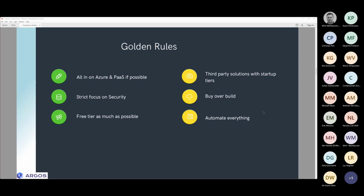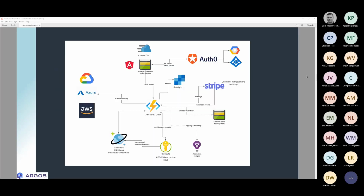So buy over build. And over the last 12, 13 years in IT, from day one, I had to automate everything, and I still have to automate everything. If it can be automated, and almost everything can, we automated it. So in the end, we came up with this architecture here.